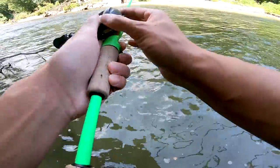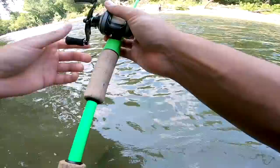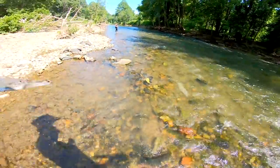So first off, let's take off this knob. Let's take off the side plate right here. All right. Hey, how do you take off the side plate? I do not know what that is.